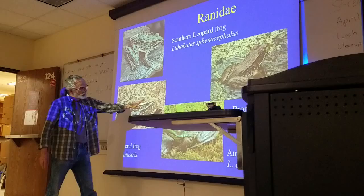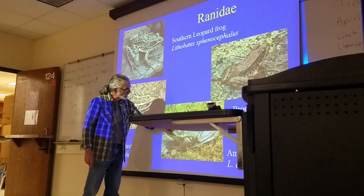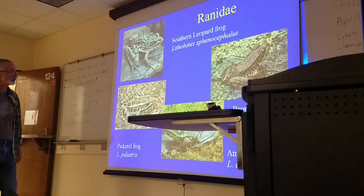So the bullfrog, American bullfrog, is Lithobates catesbeianus. And its dorsal lateral ridge goes around the tympanum and down. It just circles right around the tympanum. It doesn't go down the body at all. So they're also green, and they have these wormy looking dark patches on the belly. But that's the key. Look at that dorsal lateral ridge.